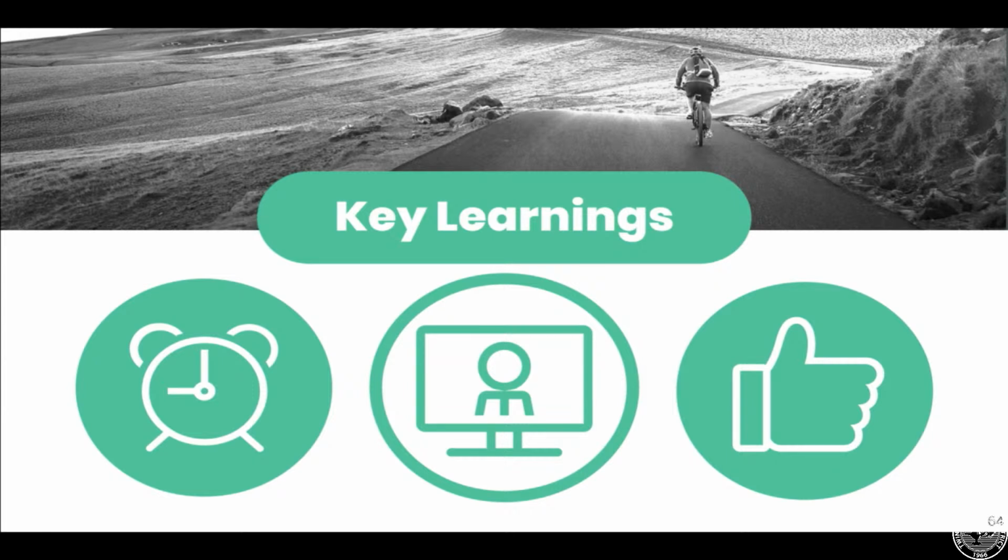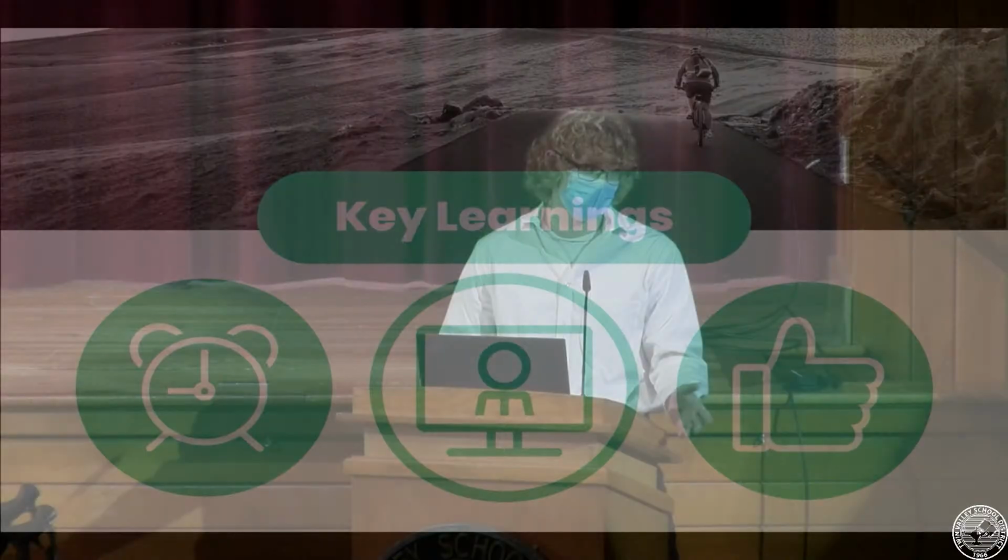And then the last one was working as a group. There were 5 people, and there were a lot of things to get done, so it was kind of difficult, but also cool to use everybody's abilities and have everybody work together.